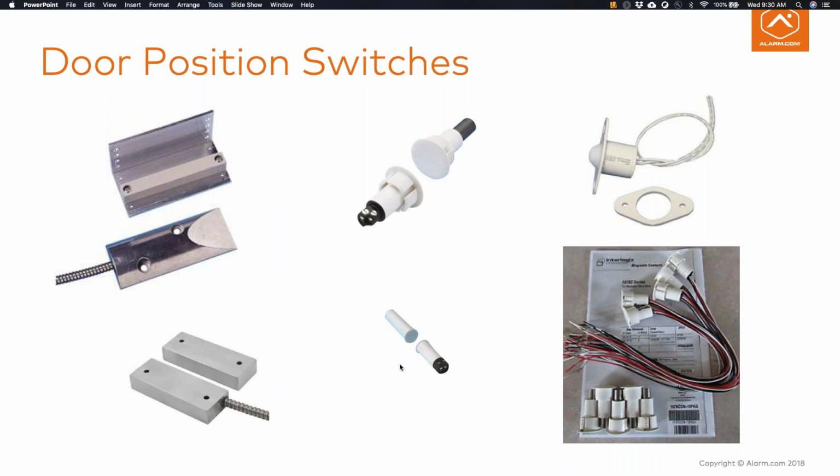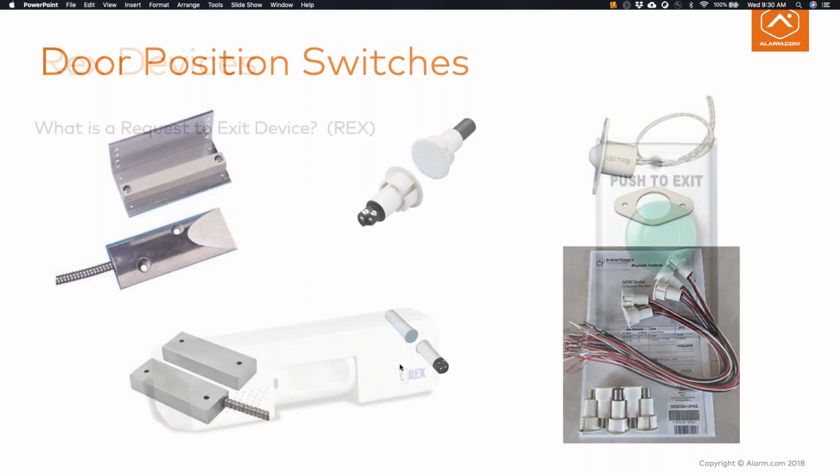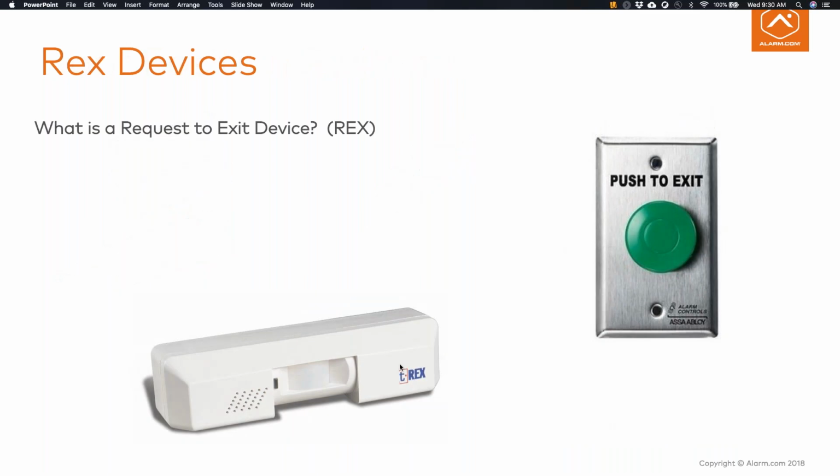Awesome. Okay, these are examples of door position switch inputs. You guys are all very familiar with these. These are used in security all the time. These are your inputs. They tell you if the door is open or closed. Request to exit devices, the push button or motion style, just allow occupants to safely exit the building during normal business hours and also during emergencies.